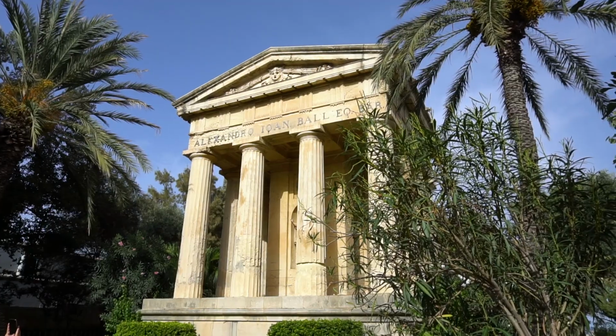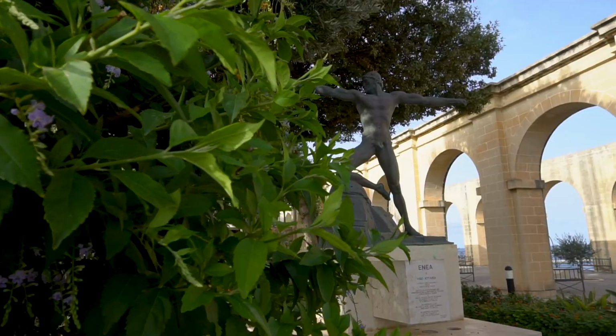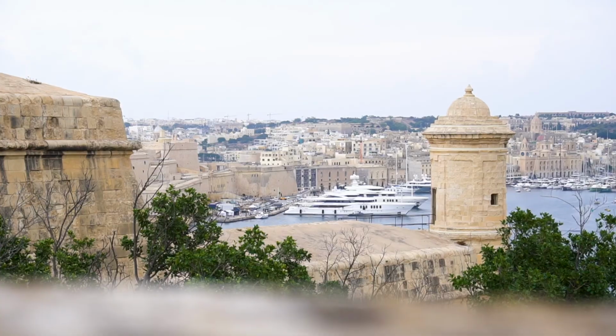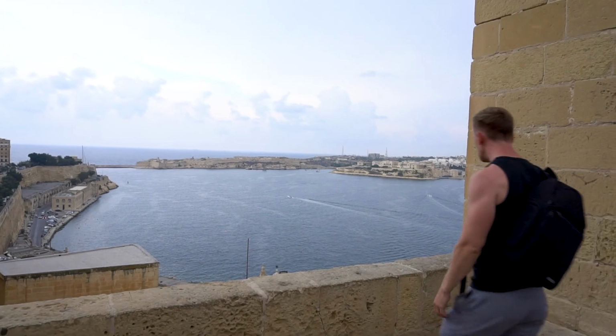Another two sites that I liked were the upper and lower Barrakka gardens, perfect just to chill out in on a sunny day, and I also love the walls of the city too, with some great views from up high.